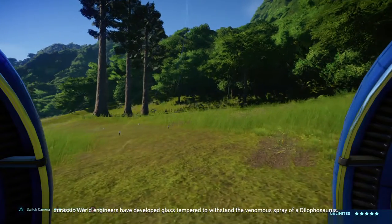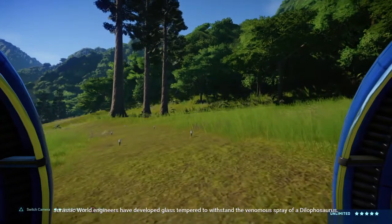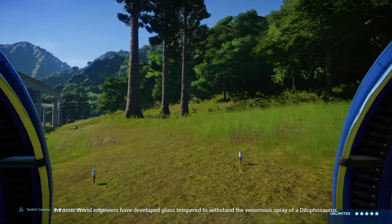Jurassic World engineers have developed glass tempered to withstand the venomous spray of a Dilophosaurus.